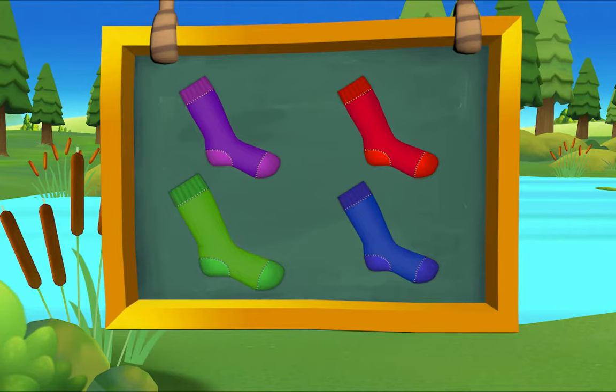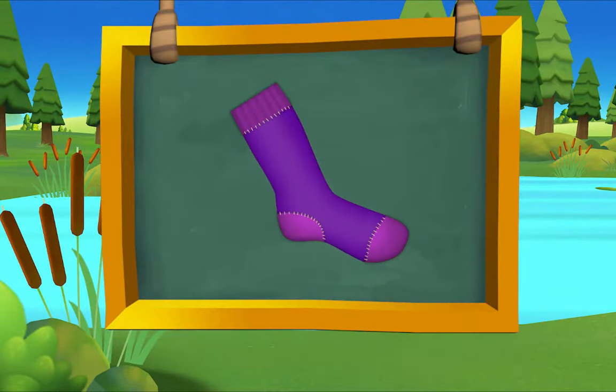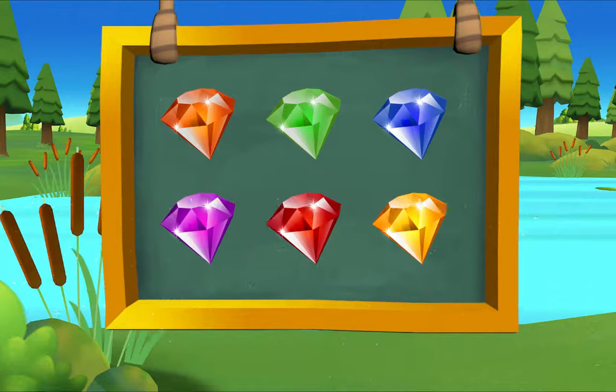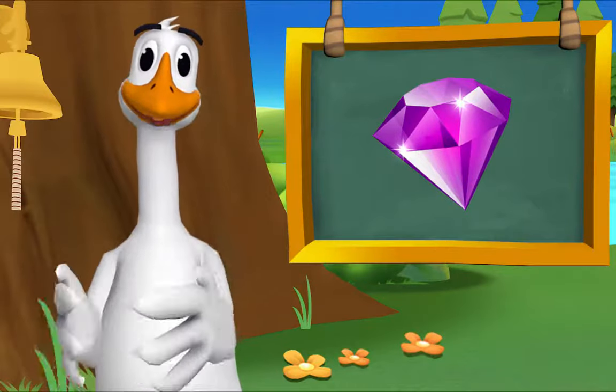Which sock is purple? There it is! Purple sock. Which jewel is purple? There it is! Purple jewel. That's exactly right.